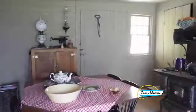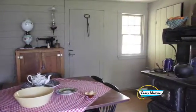I love it. It goes back to 1805 when Conrad Neff built it out of 12-inch hewn logs of chestnut. This was added on after 1826. It's the new kitchen. They remodeled. This was inhabited until the 1980s. Josephine lived here.